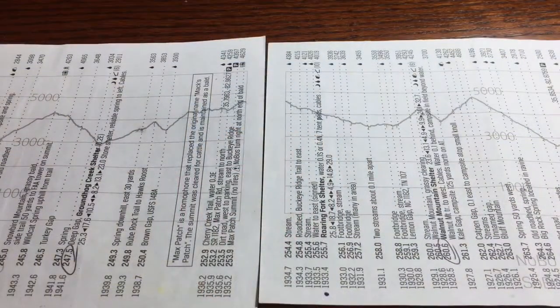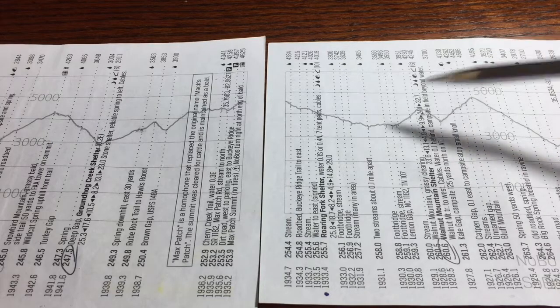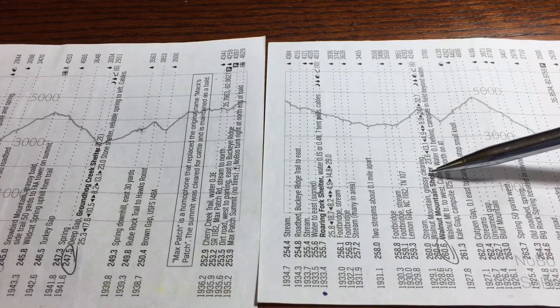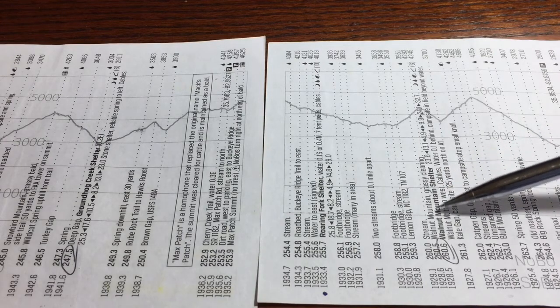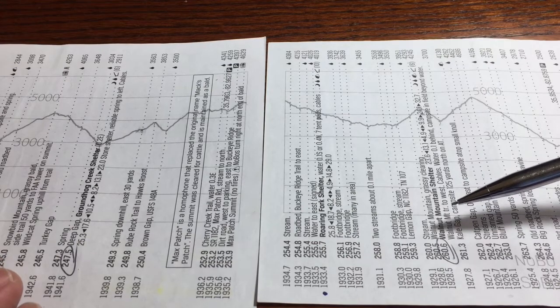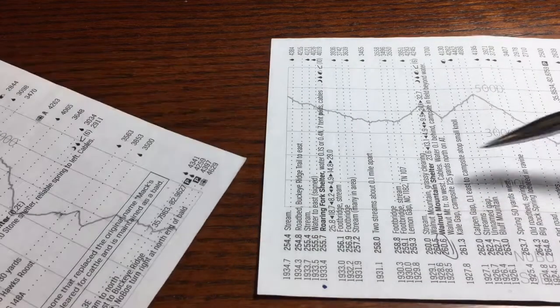Okay, so after Max Patch, if I remember right, it was mid-afternoon when we got there. And I really didn't want to stop at this Roaring Fork shelter. I wanted to get down here to the Walton Mountain shelter, so it was a pretty good hike. Rabbit and Hamfist had gotten pretty far ahead of me because I had been doing a lot of pensive hiking, I would call it, as I was making my videos for the family, talking about him.